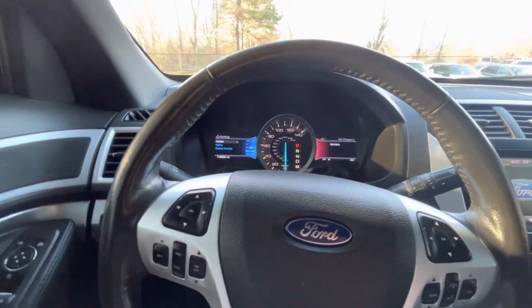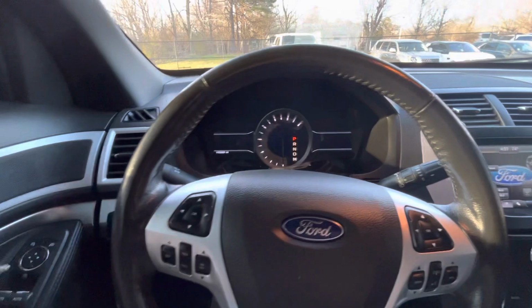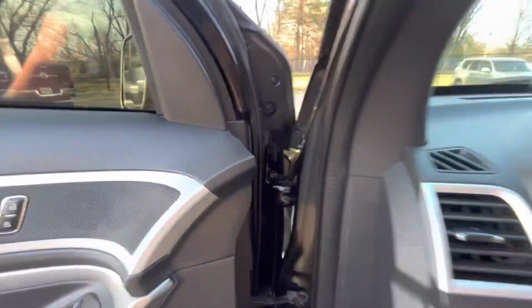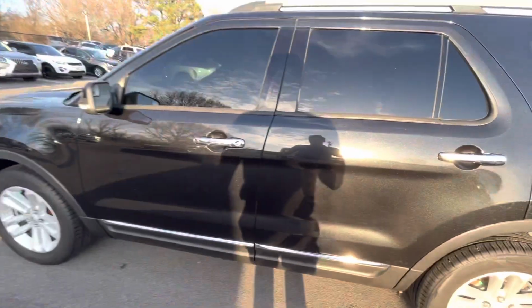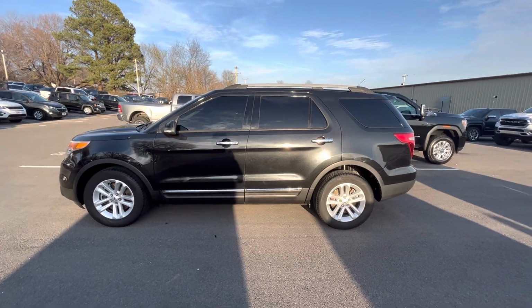But overall, man, this car's in really good shape. I think you'll be really happy with it. I'm partial to the Fords and the Explorers because of me and my wife having one of these for quite a long time when we first had our first kid. So let me know if you have any questions on it. I'd be happy to answer those.